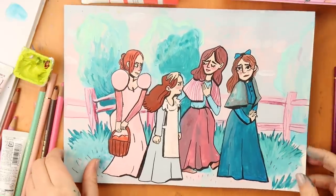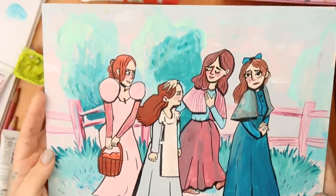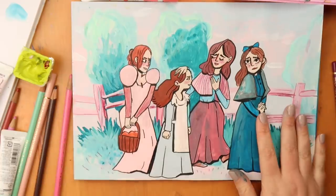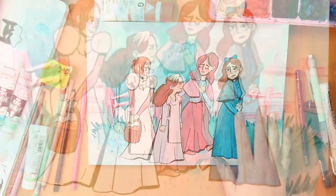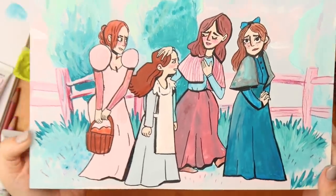Okay, so that's the overall final piece. I hope you guys enjoyed what I did with this 100th page challenge. If you guys want to do a 100th page challenge, then just go for it, like I said, and have fun with it. And yeah, pick a random book, flip to the 100th page, and draw whatever comes to mind.